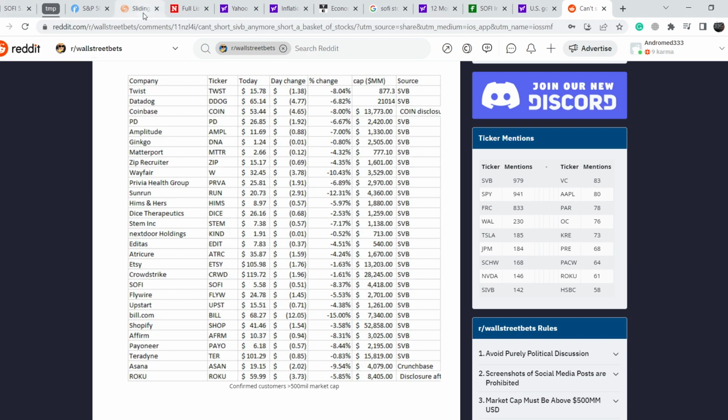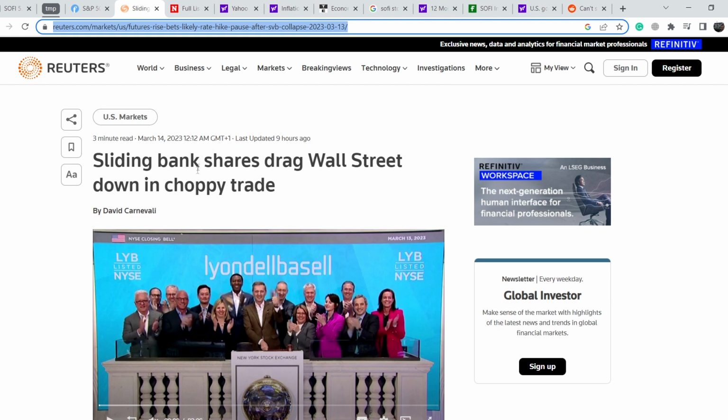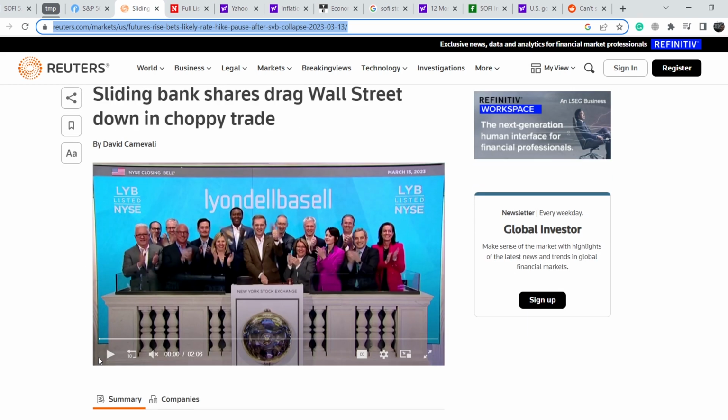But we have even more problems in the banking sector right now, and let me show you this. Just several hours ago, Reuters published this: Sliding bank shares drag Wall Street down in a choppy trade. And definitely it might be the beginning of a big financial crisis. Some analysts predict that it might be even worse than the Great Recession of 1929, but in my opinion it is an extremely bearish forecast.